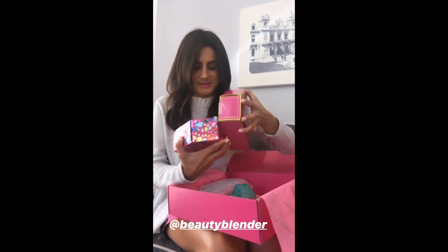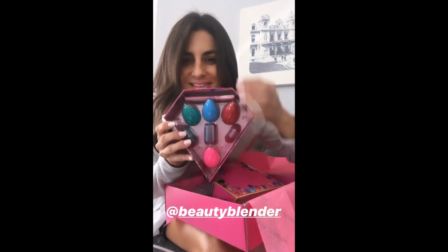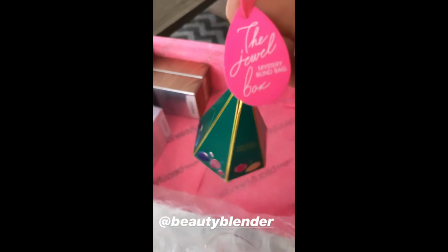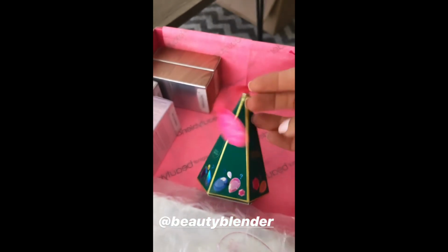Oh my god, this is so cute. It all looks like little crystals. Oh my god, so cute. Box came in. I'm trying to keep it together because I'm gonna need it to show on TV. But look at, they made colors for the holidays and little crystal soaps. I think these are the ones that you use to clean the Beauty Blender. How adorable is this? Look at this one. It's like a Christmas tree ornament, and it's called the Jewel. It's a mystery blender box.